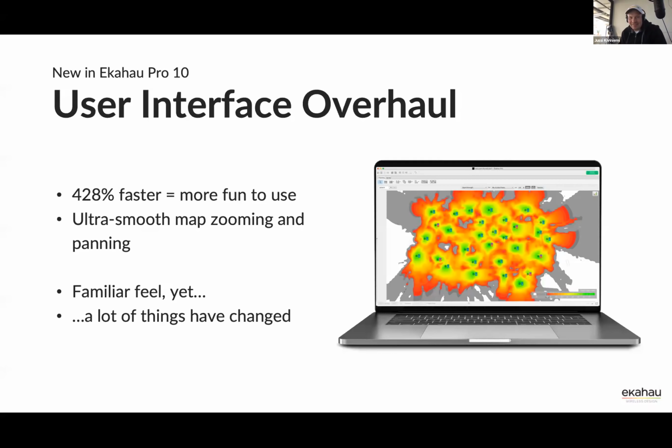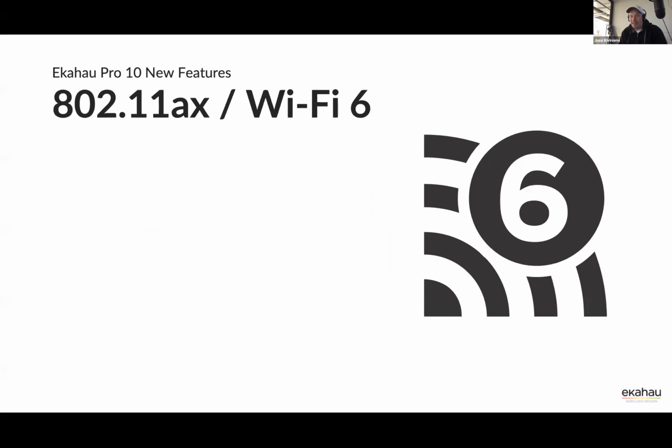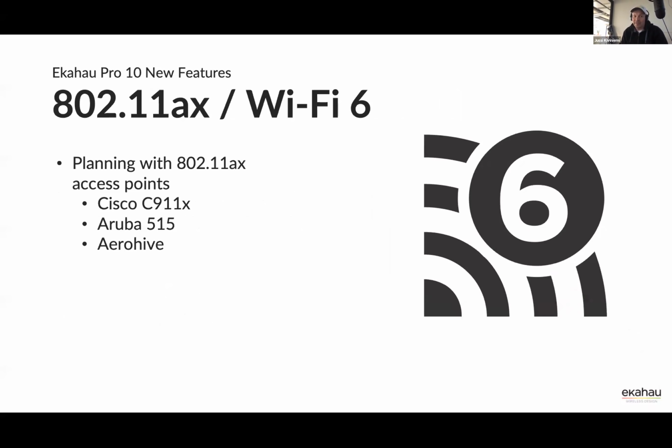Yeah. And it's a pretty awesome update. And it's not just that. We heard about this standard 2 weeks ago that's coming up, which is called Wi-Fi 6. And we thought, why not create support for that? So Ekahau Pro 10 now completely supports Wi-Fi 6 or 802.11ax. So it's planning with the currently available AX access points from Cisco, Aruba, Aerohive, you name it.